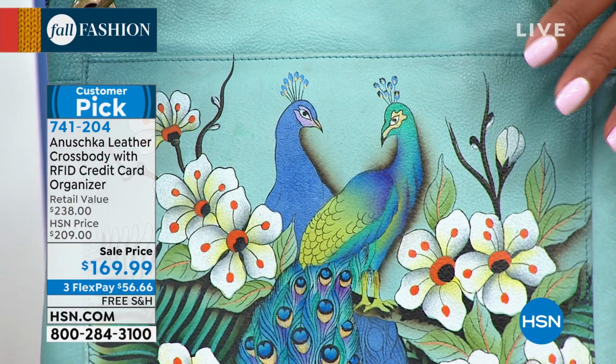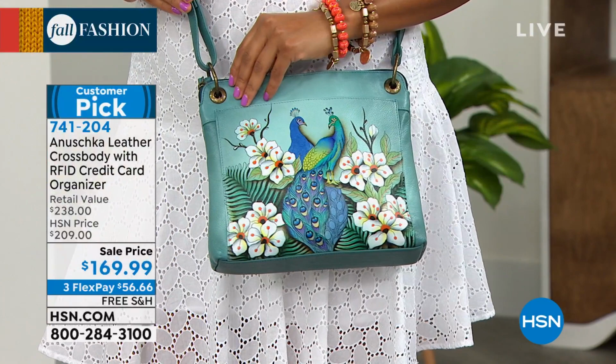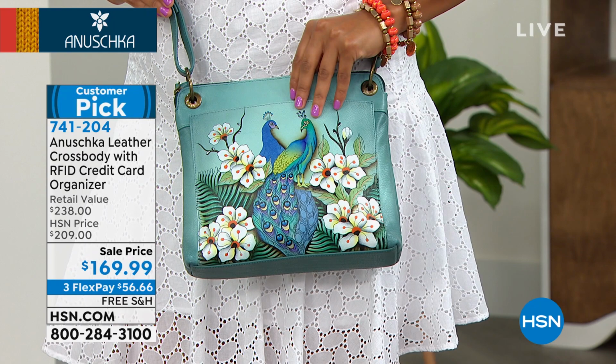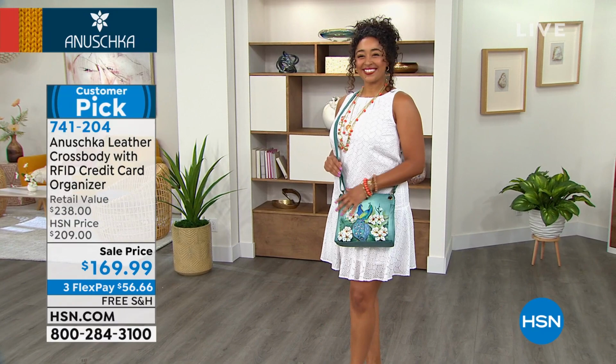So the original price on this, $238. We have it for $169.99. So this is actually $40 off the original HSN price. And if you love peacocks, I just think they're such a beautiful regal bird that just evokes pride. And a lot of these handbags just evoke an emotion. You make people smile. It's a huge, huge customer pick.